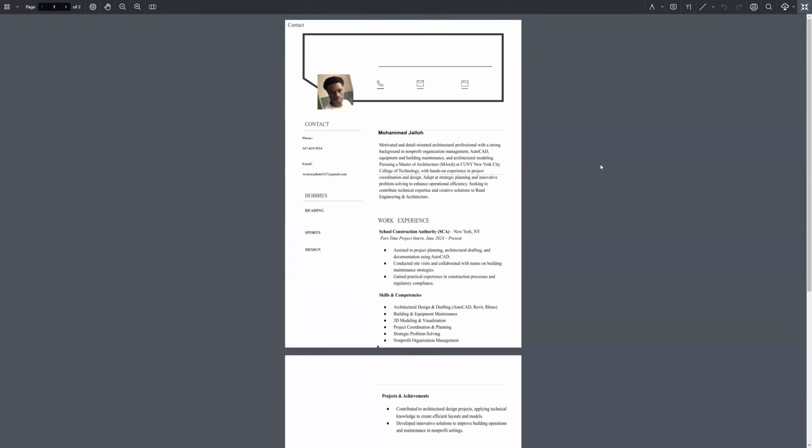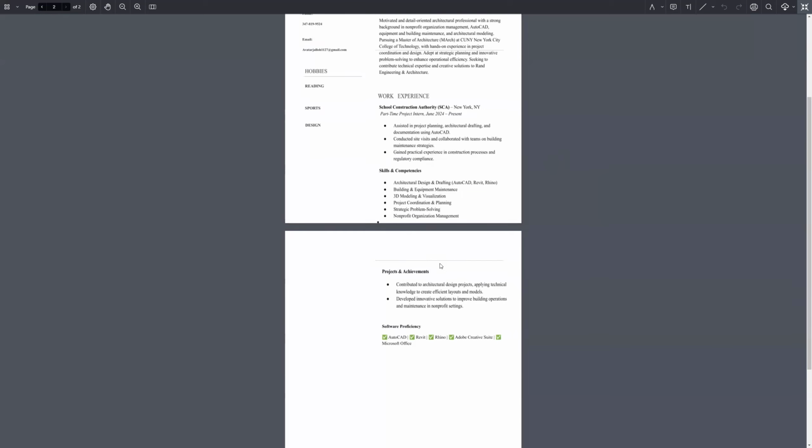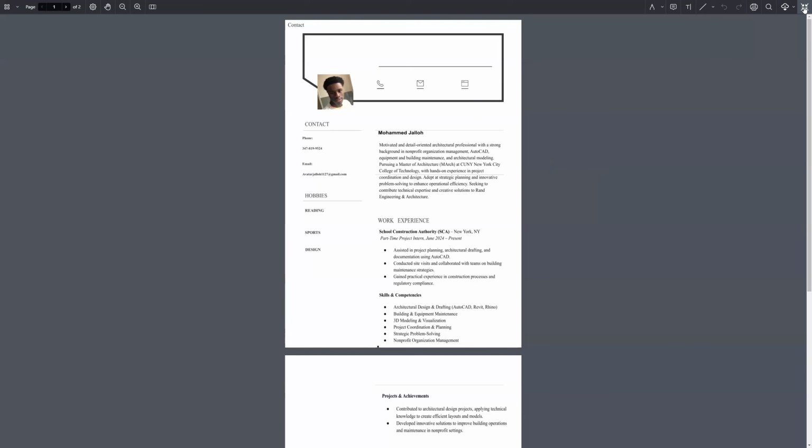And keep it realistic, to whatever is your current level. Hobbies, so these are good: reading, sports, design. But you don't have to give it all the same spacing. Give it more space in there. Again, make sure this is realistic. This is School of Construction Authority, SCA, skills, yes. Oh, fancy.